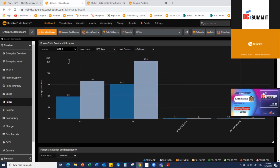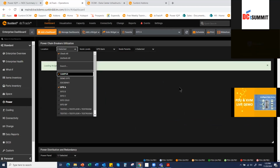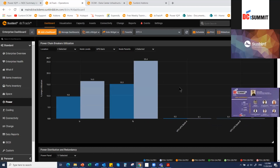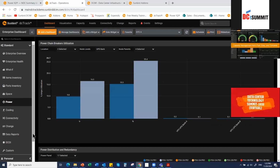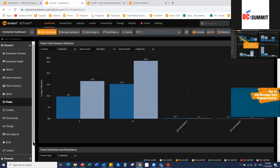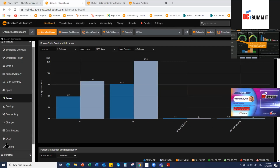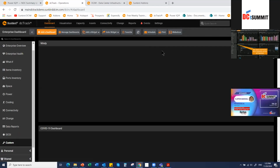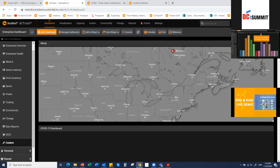This can be fully customizable on the fly. And these dashboards or these reports are meant for management, operators, or even engineers. You can also have custom dashboards. We are flexible to create custom dashboards that you can bring in or port into your external portal.